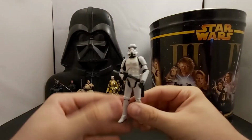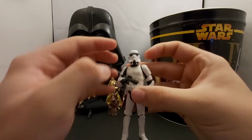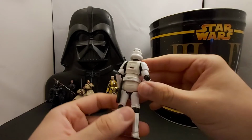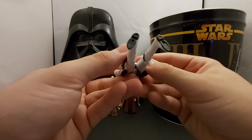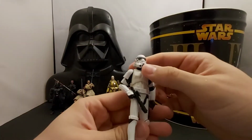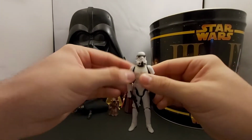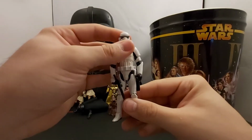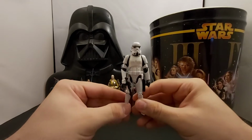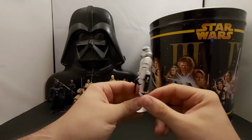Alright, who's next? Oh, we got a Stormtrooper. Cool. He actually has his gun in his hand too. So some of them actually do have their accessories in the tin, but most of them are tucked away in a bag somewhere. This one, I think, 2005. So that's around the time I kind of stopped collecting and was going into high school and all that. But still, the odd time I'd buy a figure here and there if I saw one. I think this Stormtrooper's pretty cool.